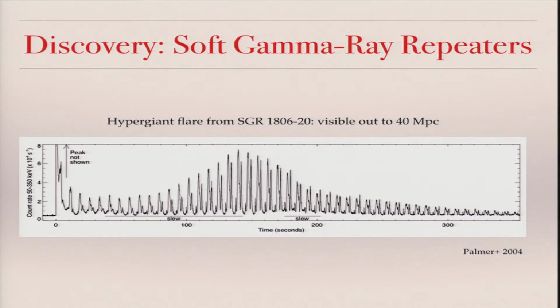Two in our galaxy, one in the Large Magellanic Cloud. Those are the ones that have had these giant bursts.